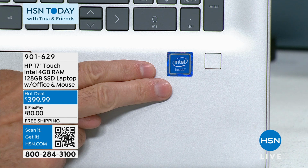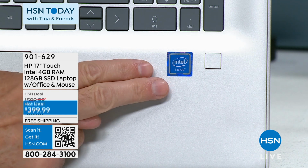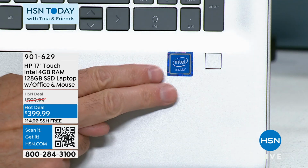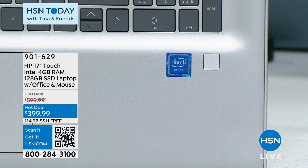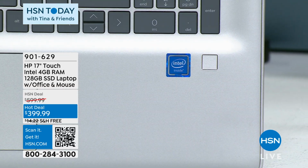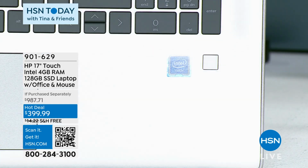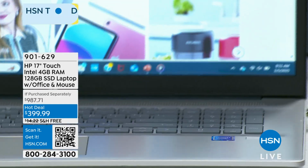This is Intel. Ooh, it's early. My voice cracked. A little more breath. Intel inside. This is an Intel quad-core Celeron processor. Intel quad-core Celeron processor. We have a video that we're going to show you. In fact, we're going to show it to you twice in a row.